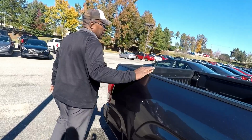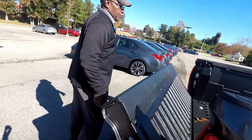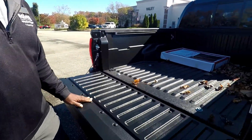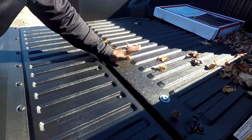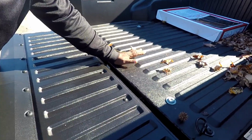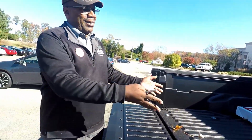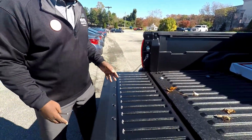What I wanted you to see though, hydraulics. So it doesn't slam down. That is correct. This is your bed. This is a composite, it's stronger than steel. It will not rust. It does not dent. So you don't have to go and buy a drop-in bed liner. That is your bed liner. Well, that really helps out.